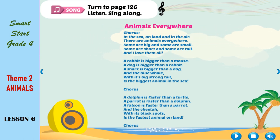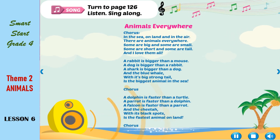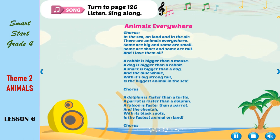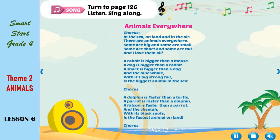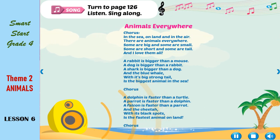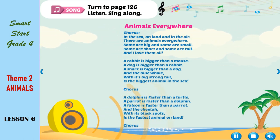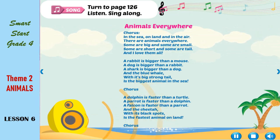1. Song. Listen. Sing along. In the sea, on land, and in the air, there are animals everywhere. Some are big and some are small. Some are short and some are tall. A rabbit is bigger than a mouse. A dog is bigger than a rabbit. A shark is bigger than a dog. And the blue whale with his big strong tail is the biggest animal in the sea.